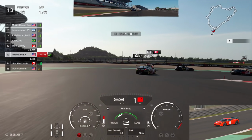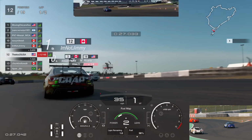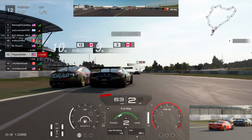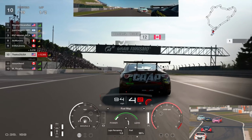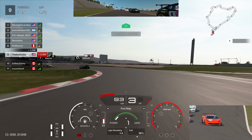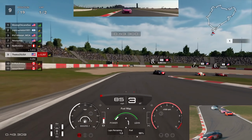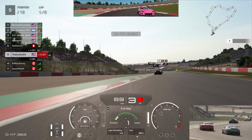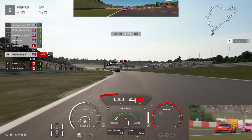And looking ahead, we've got absolute carnage going off. We've got contact, the Scirocco locks up and goes straight on. I don't know why his car just went straight. Maybe he had ABS off or what. Yeah, carnage, as we have 2 more cars contact there, 1 with a penalty, and we managed to gain more positions. Then we see an inside opportunity here, and that is a very nice start to the race, up to P9. So we started P14 and now we're in P9, so 5 positions gained in about 3 or 4 corners. Couldn't really have gone better, the start of this race.